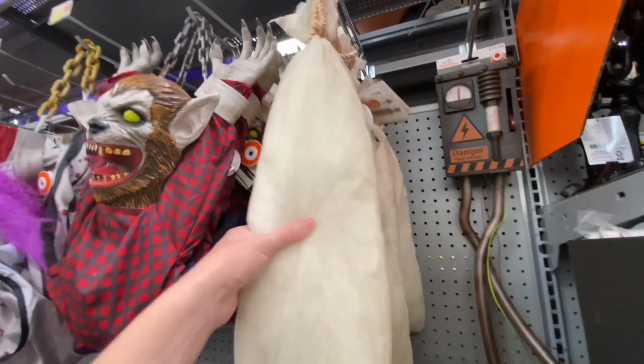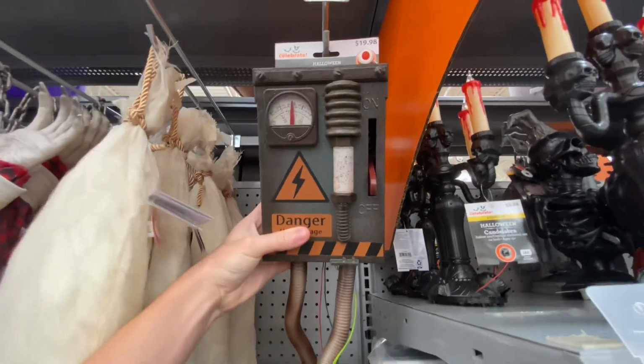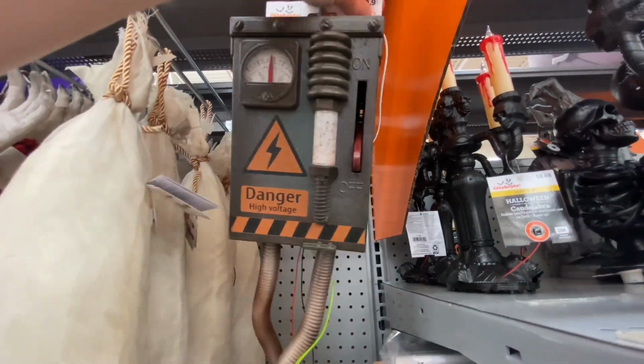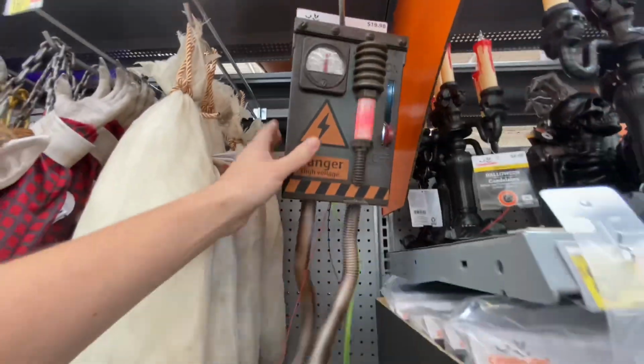Actually, that's kind of neat. Oh, and then here's the high voltage junction box, but it looks like they added a few more levers and meters on it. Oh, and lights. $20 for this one. That's pretty cool, actually. That is pretty neat.